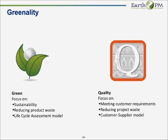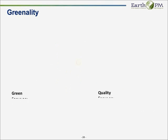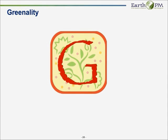I said I was going to mention Greenality, and I will quickly. We were trying to think of a word. There were a lot of greenness words that came up, and we just couldn't figure out the right word. So we took the qualities of green, which are sustainability and the life cycle assessment model, which Rich will talk a little bit more about. And we took the best of quality, and project managers know a lot about quality and customer expectations. All we did was mash those two together, and we came up with this word, Greenality. And that's where that word comes from.